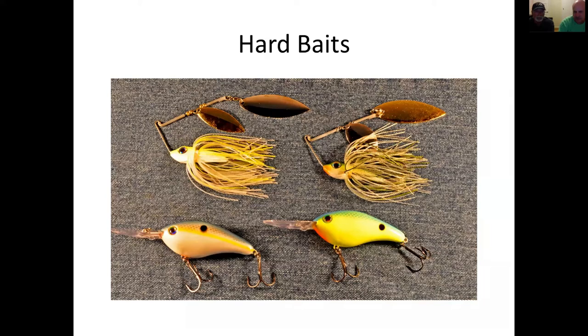And the bottom two, I believe, are Strike King 6 XDs. That looks like that, right? I don't remember, it's an older picture, but one is a shad color and the other one's a sexy shad, or one's a sexy shad and the other one's a parrot. These are the baits that I would fish in that situation.